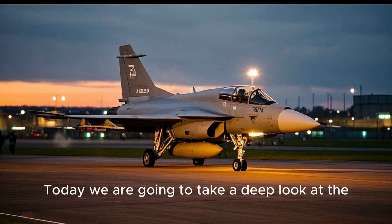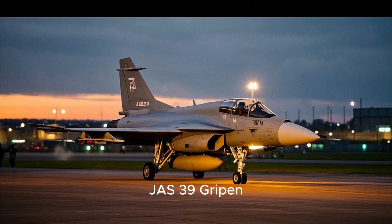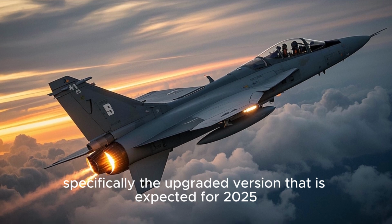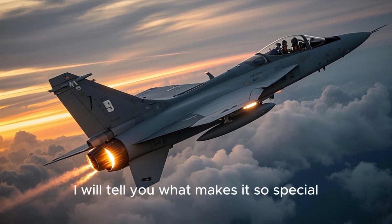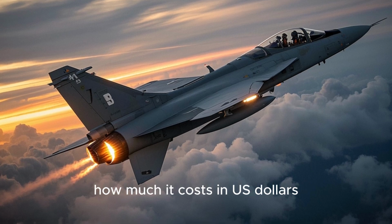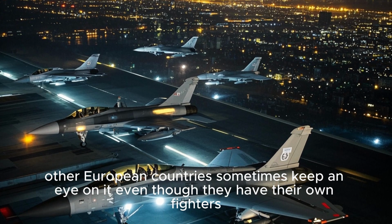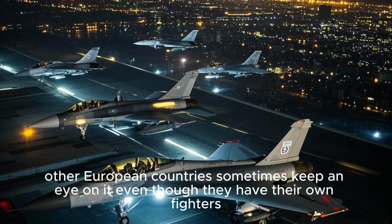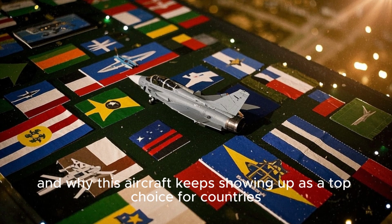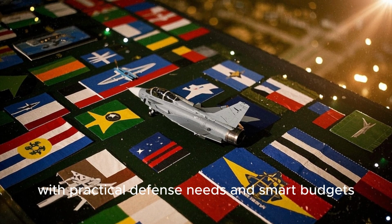Today, we are going to take a deep look at the JAS-39 Gripen, specifically the upgraded version that is expected for 2025. I will tell you what makes it so special, how much it costs in US dollars, why Germany and other European countries sometimes keep an eye on it, even though they have their own fighters, and why this aircraft keeps showing up as a top choice for countries with practical defense needs and smart budgets.